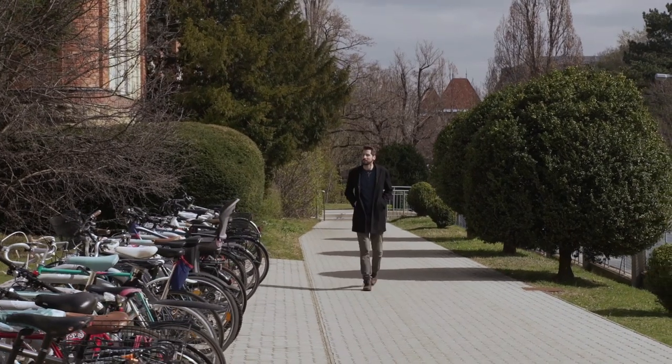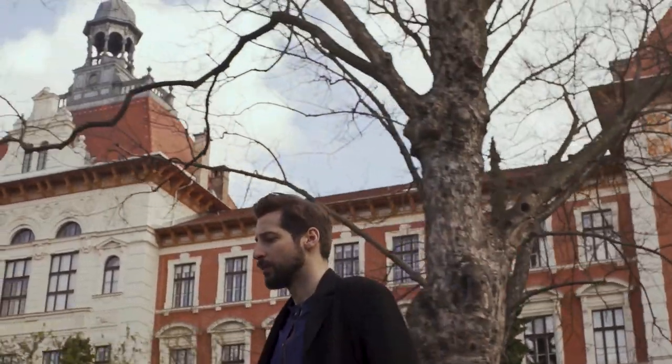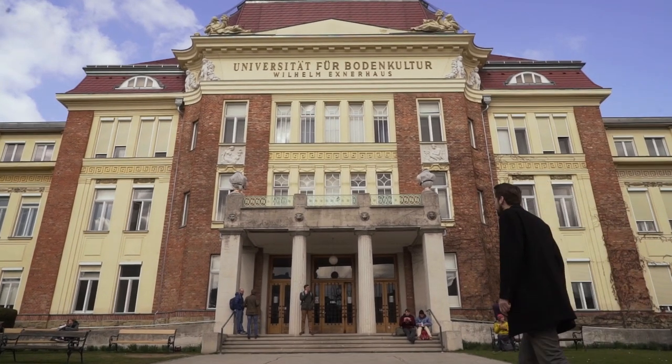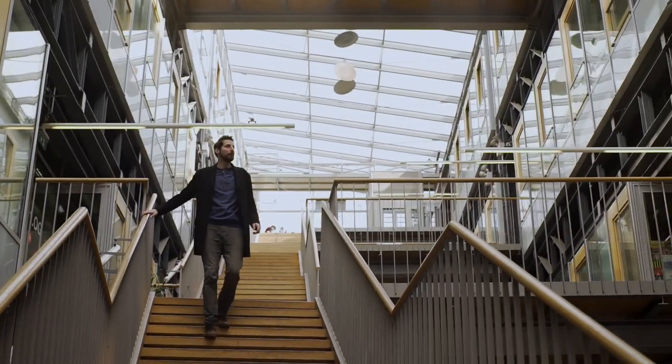Let's step out of the production for a minute. I will speak with Antje Potthast. She's a professor at the University of Natural Resources and Life Sciences in Vienna. I will ask her, why is it a good idea to make textiles out of wood?